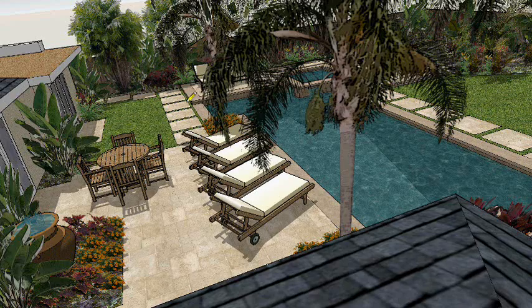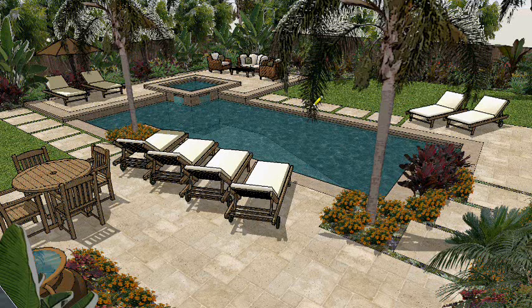So this is a view back out onto the pool. A couple queen palms or large statement palms and these planters adjacent to the pool would give it more of that resort feel. I thought that would be kind of cool.